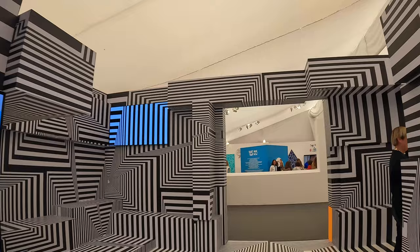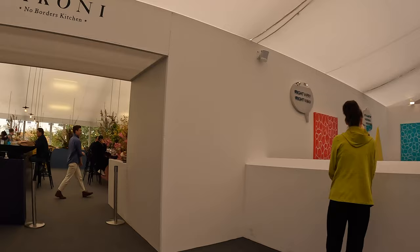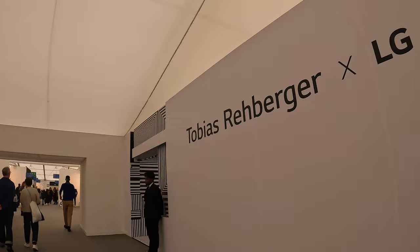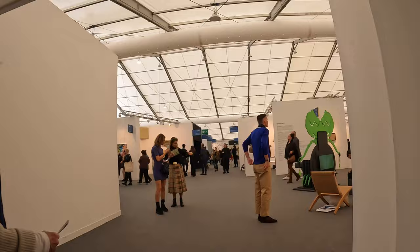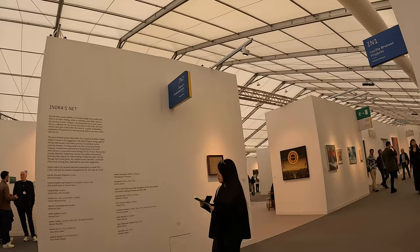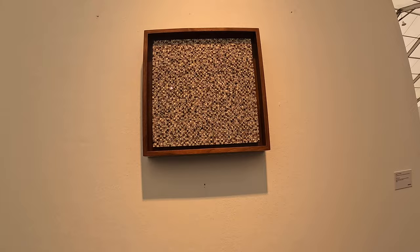Anyway, the Ruinart Champagne Lounge. Oh, the Japan No Borders Kitchen. Tasty. Oh, Tobias Rehberger. That's who the LG Lounge is by. Oh, funky. Alright. Just keep on strolling on. So, I'm not sure I've actually been down to the right down here. Tell me if you like the GoPro or the iPhone more, as we're now on GoPro. What's that? A weird little sort of thing. It's more difficult with a GoPro to work out what you're actually filming at some points. Let's keep on wandering down.